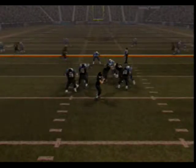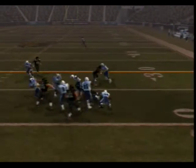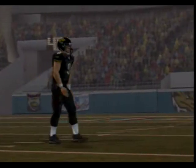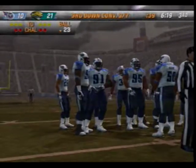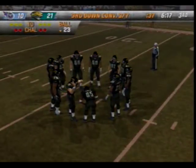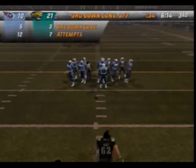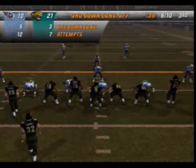Will work out of the shotgun. Pressure, throwing. Hits his receiver in the open field. Big is there on the stop at the 23. They're really putting the pressure on the offense. Keeping them in third and more than four is what you strive for. 2 yard gain. Ball on their own 23.